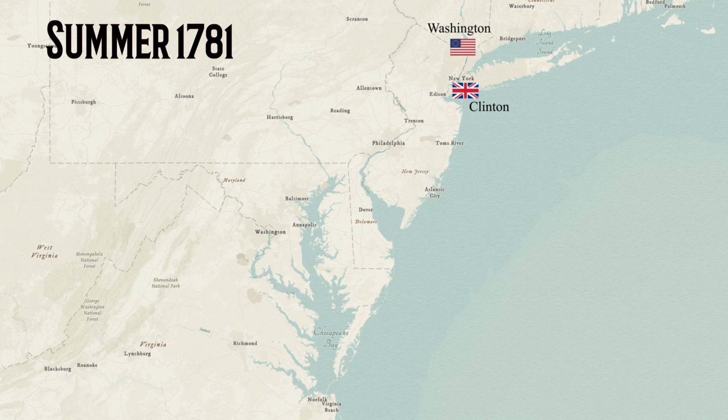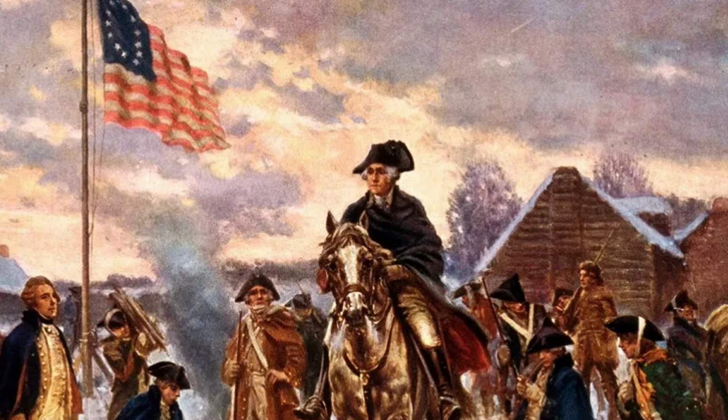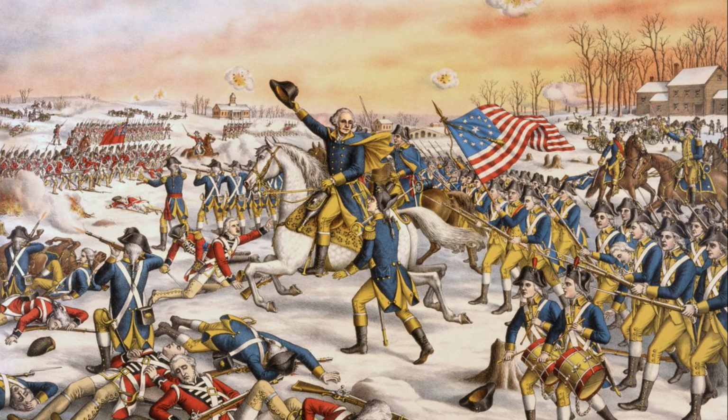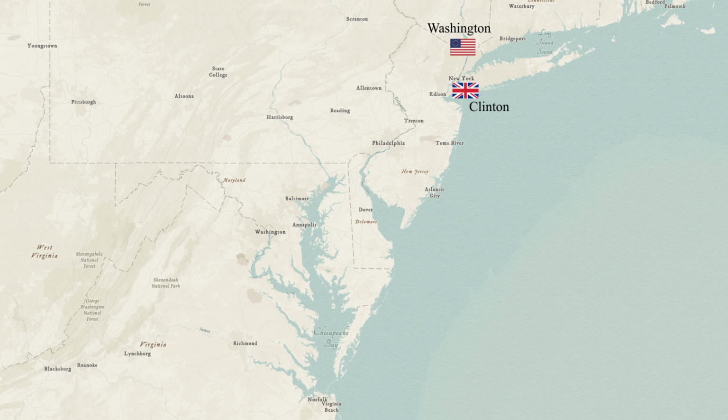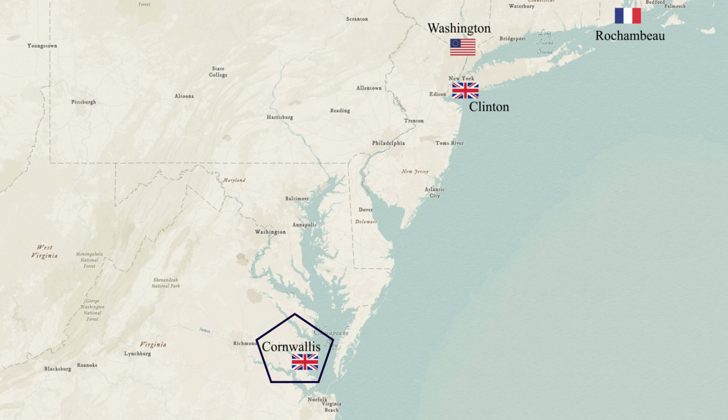for 6 long years. George Washington needed a way to end the war once and for all. Fortunately, the French came to help America. They were led by General Rochambeau. British General Cornwallis was building a fort in Virginia around Yorktown.